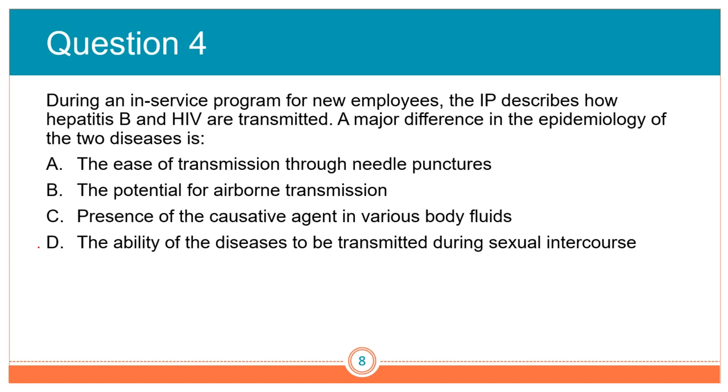So the IP describes how hepatitis B and HIV are transmitted. A major difference in the epidemiology of the two diseases is... Now, think about your audience, right? So first thing, think about your audience. You are talking to your employees. One of the very first things we should be able to get rid of is this one, the ability of the disease to be transmitted during sexual intercourse, right? So already, those of you who selected D, I want you to start thinking of another option that is more applicable to this. Now, the presence of the causative agent in various body fluids.